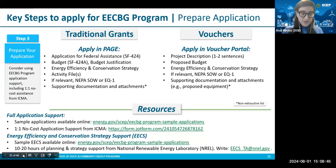We have sample applications. We have one-to-one application assistance, which Sarah will talk about shortly. And we have strategic planning support. So even if you've submitted that indication to apply and you're not sure what you want to do, we have someone that will give you up to 20 hours of planning support to help you with that. So all of this is on our website. Both our sample applications, our resources, et cetera. And there's more to come that I'll talk about at different ways that we can support you. Okay, next slide, please.